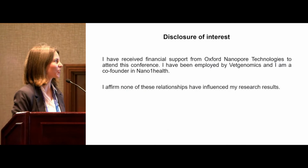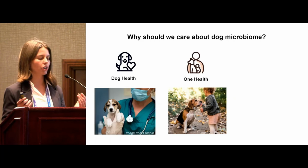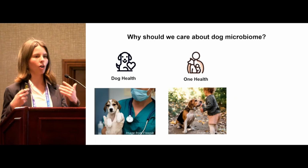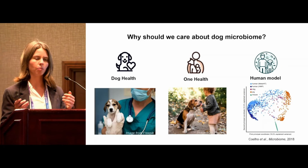So let's talk about why we should care about the dog microbiome. Because we care about our pet's health, right? We know the microbiome has a lot of influence on dog health. Because of One Health, we do not only share spaces with our animals, we are also probably sharing some of our microbes. And we have also seen that dogs seem to be very good models, especially for the gut microbiome and skin microbiome. Pet dogs seem to be more similar to humans than other animals that are commonly used.